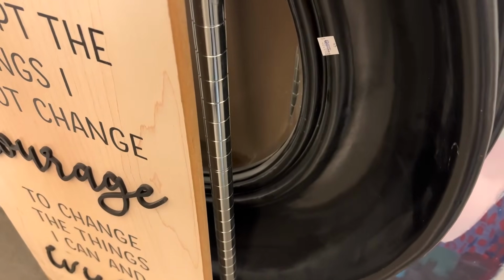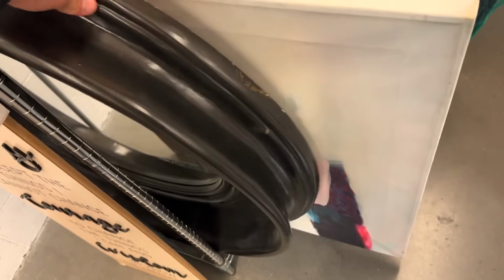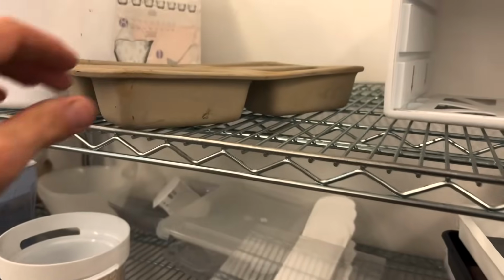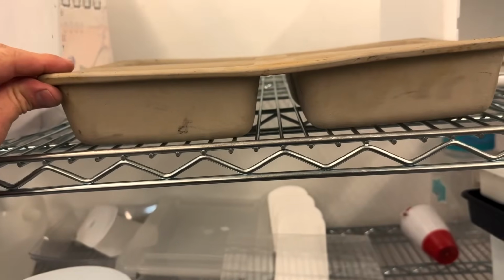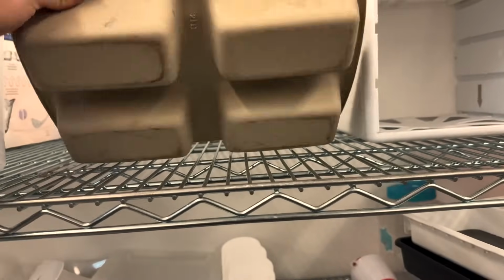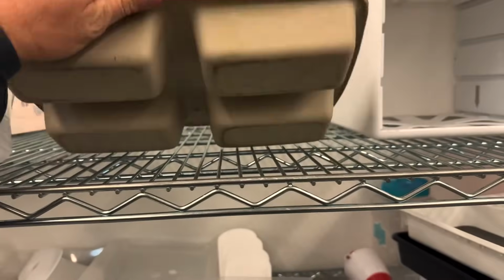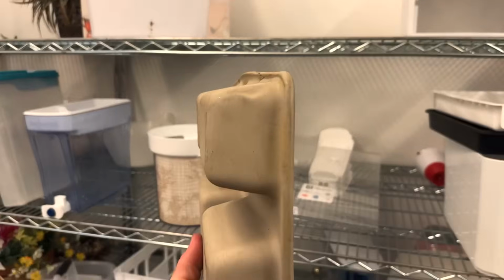Like this big mirror, how much is that? 35? Is it wood or plastic? It's foam. It's like a foam mirror. I'll think on that. This one looks like it's got a little bow to it, but it sits mostly flat. I don't know, how much is it? It's Pampered Chef, made in the USA. No price. If it's cheap, I'll get it.